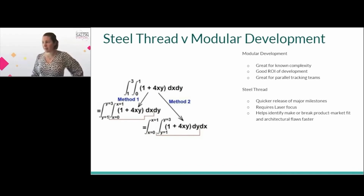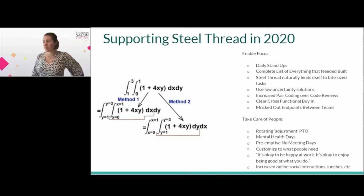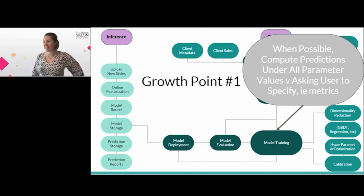Module development, on the other hand, is much better at parallel tracking teams. But in 2020, we found that steel thread was a much better form of development. Folks needed a sense of high focus at work, and steel thread very much enables a high focus because you're pulling off bite-sized, barely-make-it-work module tasks one at a time. You're doing high touch points across the team with daily stand-ups, which enables folks to rotate in and out as they need to adjust for the broader environment. Make 2021 be a little bit easier on their development cycles.